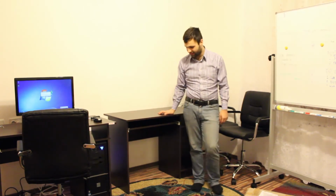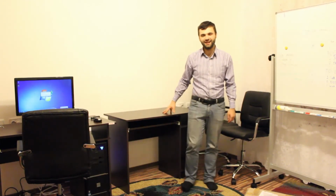Actually, it took me more time to build than the previous one because I had some problems with this part, and I had to change it like 2 or 3 times because it was not working properly. It still doesn't work properly on the second desk. I'm not sure why, but we're going to fix it. And right now I'm going to have to build a 3rd desk, but that will be done for today.